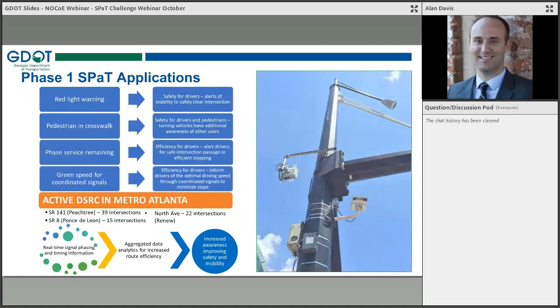A quick look at the applications we were having. I mentioned the pedestrian and crosswalk one specifically. I will say that is not one that we have working yet. It's a challenge we have in this, in that it's an undefined object in the DSRC connected vehicle world.